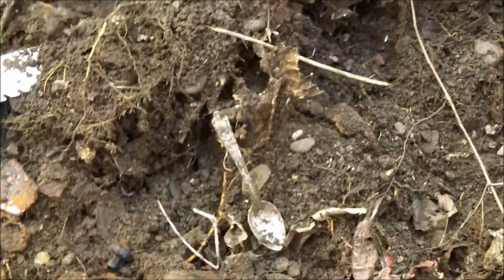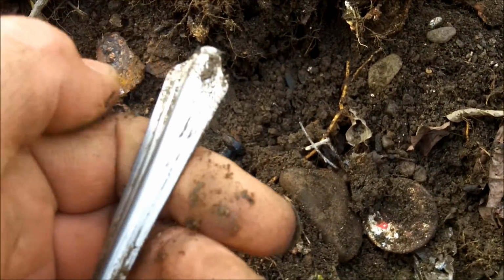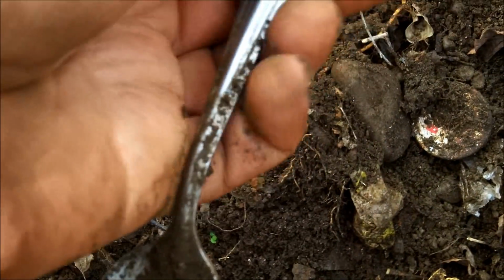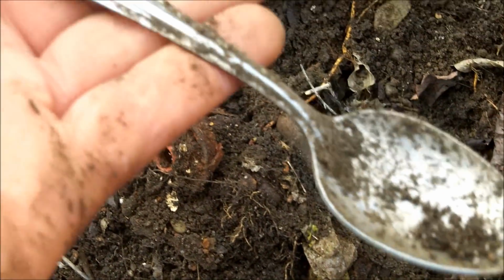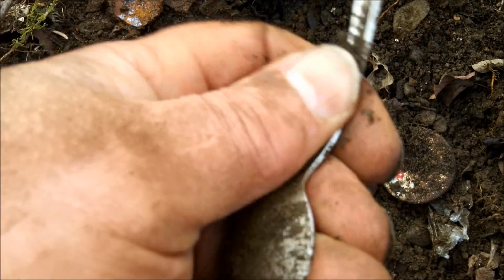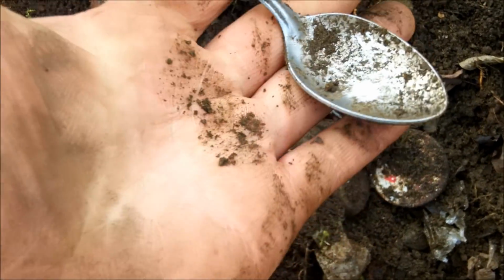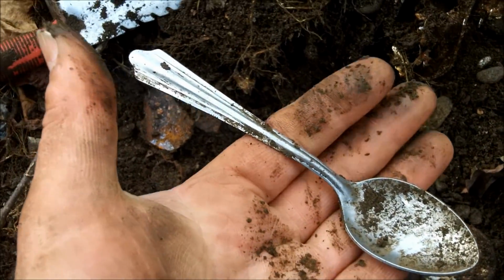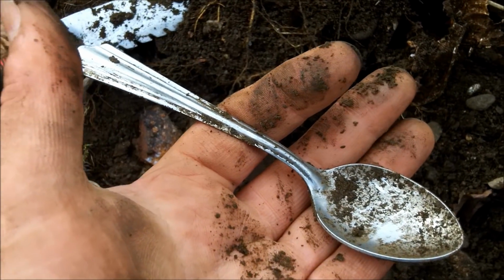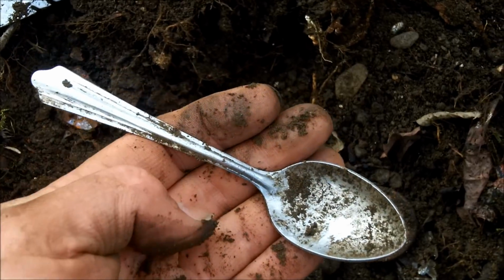Well, just digging my way up the hillside and look what popped out. Got a spoon. Pretty nice one too. Oh, heck yeah. It's stainless. But probably from the same era, probably looking 50s or so. So I will definitely take that. And it was kind of a cool thing. I can't even talk. It's getting a little cold out here. That was kind of a cool thing to see come flying out of the ground.